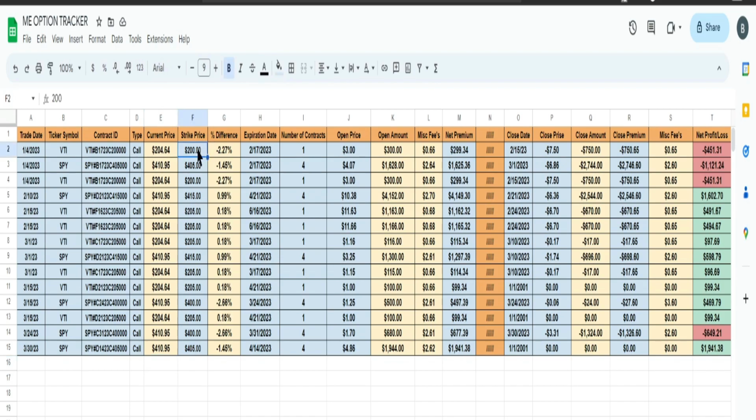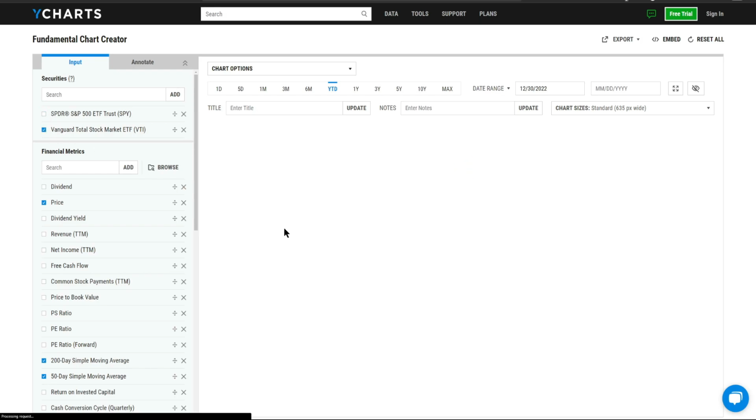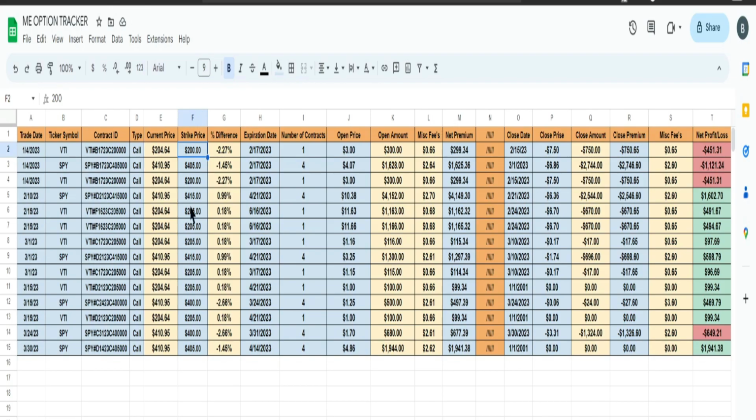So then I have my strike price. I had a strike price of $200. This is back on the 4th of 2023. If we go back and look at VTI, VTI was down here in the 190s, and we had a strike price of 200. The difference isn't going to make any difference here. Expiration of 2/17, so February 17th, 23. One contract. It was sold for $3 per share, times 100 shares. So we were able to collect $300 premium minus some fees. Our net premium from that option was $299.34.